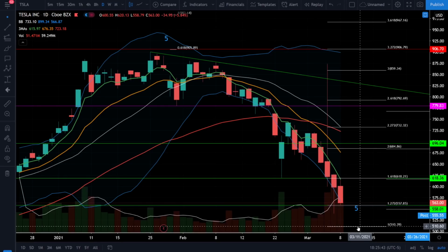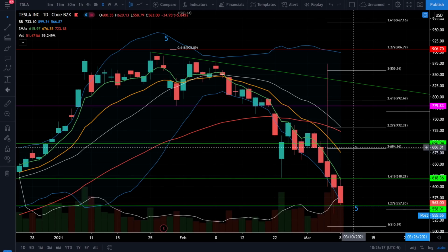When Tesla finally does bottom and starts to bounce, it could bounce in a big way, which could also go hand in hand with the end of the tech correction and going back to brand new all-time highs on the S&P 500. So Tesla is a very important stock to pay attention to because it is one of those market-moving stocks. It's going to be hard for the tech sector to go higher while Tesla is basically in free fall. Watch upside resistance on Tesla at 618 and 685.